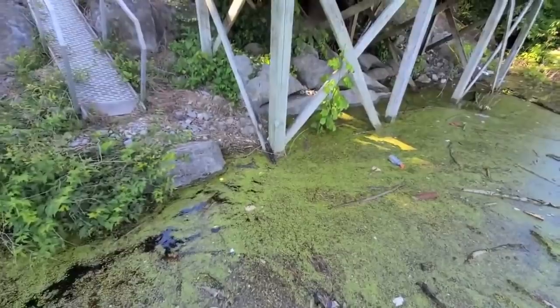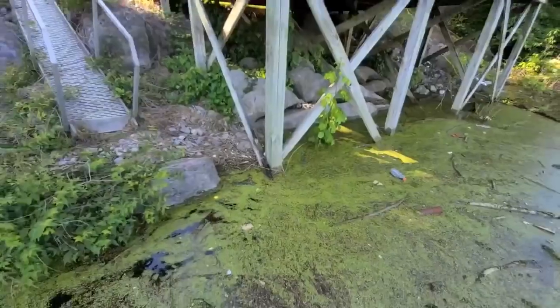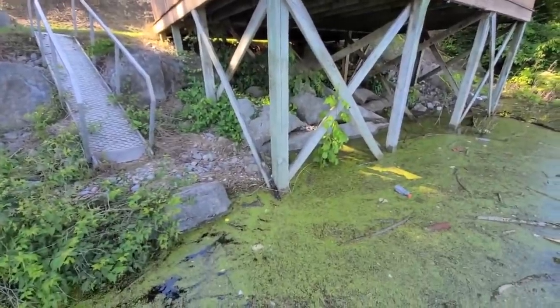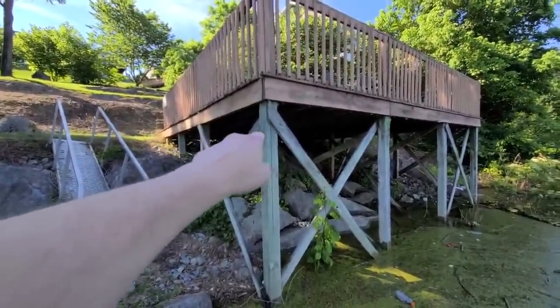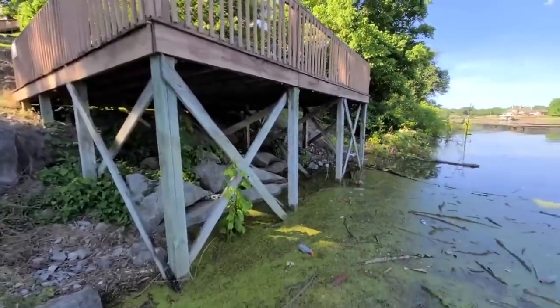But compare it to my last videos down here, we're right at the base. They said July 1st it should be full. It's been going up about 4 or 5 inches a week. It's barely underneath that pier. At first I thought it was going to go up to about a foot shy of that pier there. That'd be perfect depth.